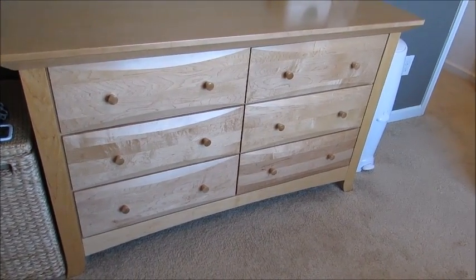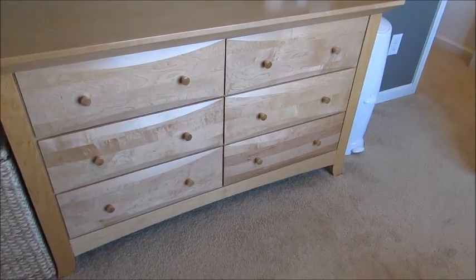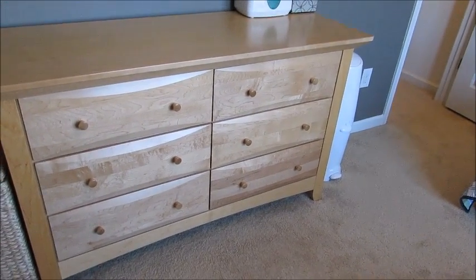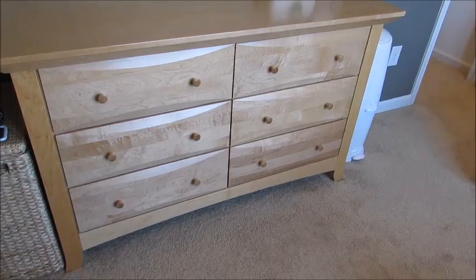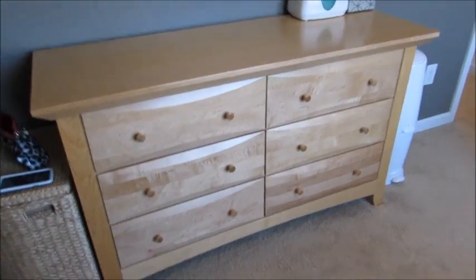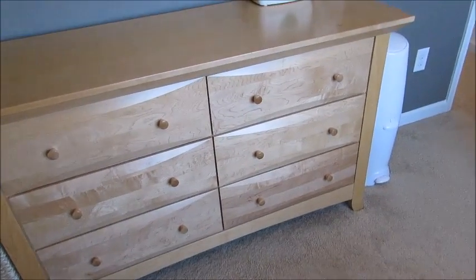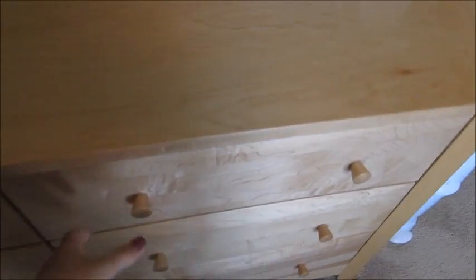I'm here to show how I organize and store Grady's clothing. There are two places that I keep Grady's clothing. The first is in this dresser and the second is in his closet. So I'm going to go ahead and first show you how I have his clothes organized in his dresser.